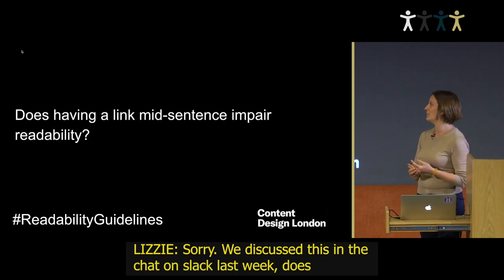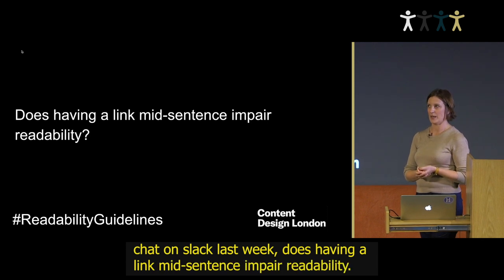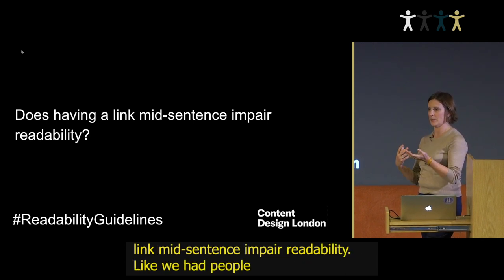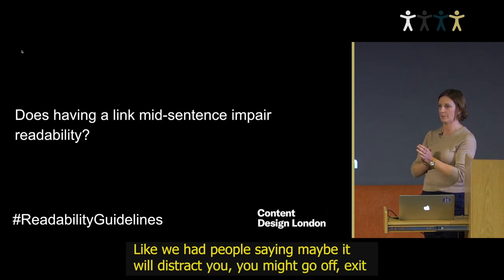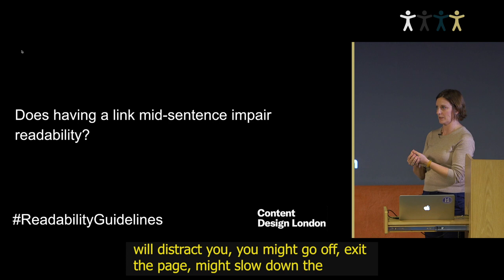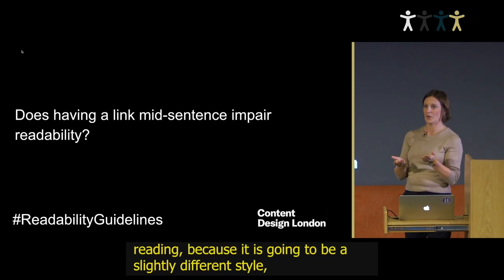Does having a link mid-sentence impair readability? We had people say maybe it will distract you, you might go off, exit the page, might slow down the reading because it's going to be a slightly different style. What do you think?